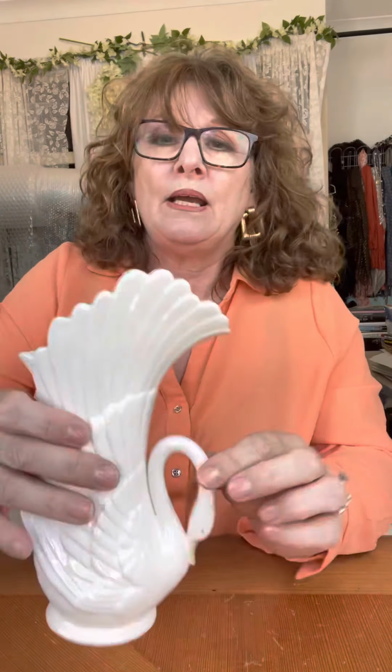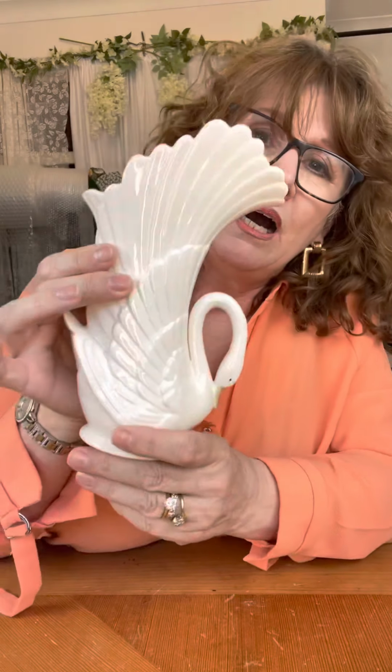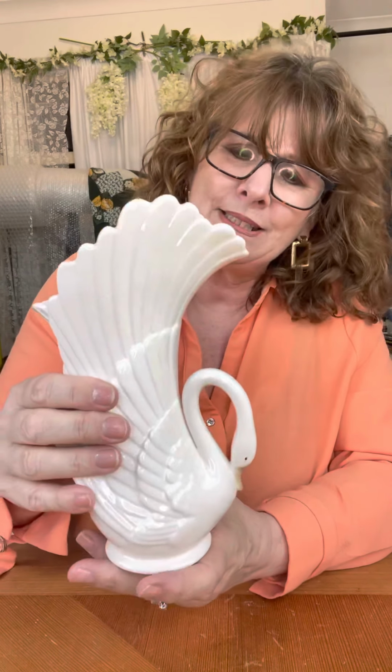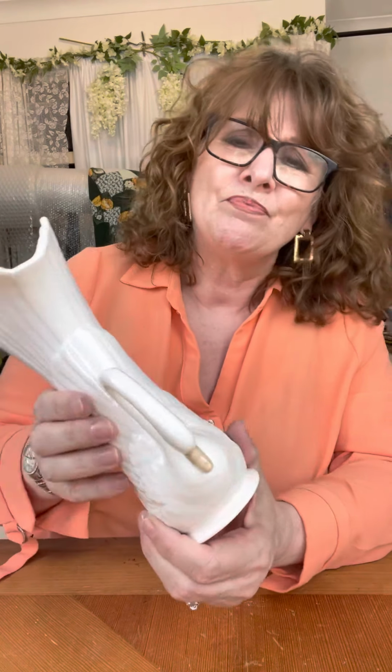This one is a swan vase from the 1930s, and it's by a potter called Reginald Marlowe. I love that. That's very elegant. You imagine that sitting on your sideboard with some flowers coming out of it. The fluidity of that shape, I just love it. And look at his little face.